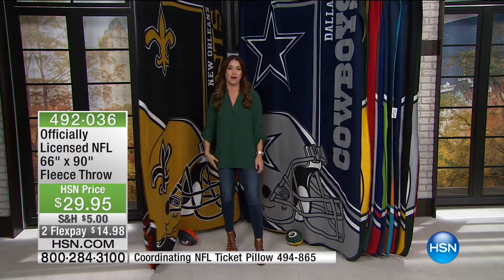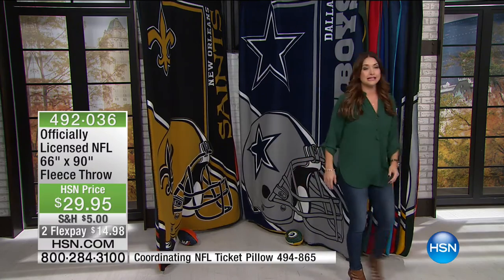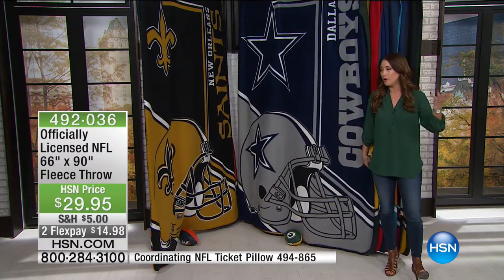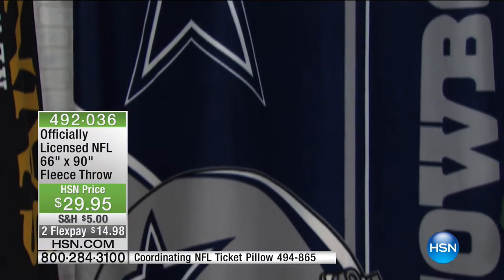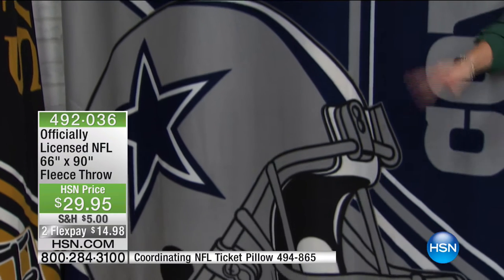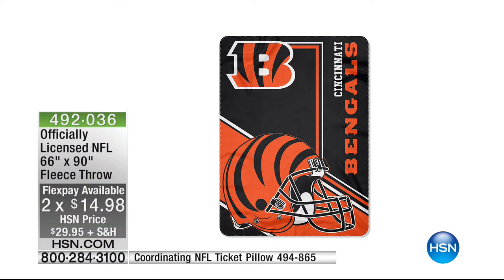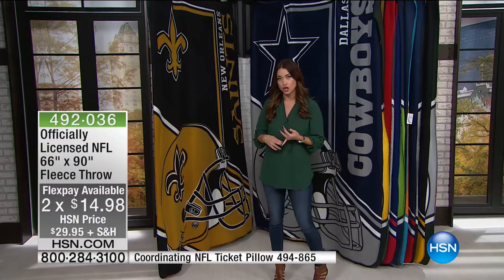Anyway, I mentioned that we have the throws available for you today. This is the largest throw that we offer here at HSN. It's massive. It's 66 by 90 inches. It's incredibly plush and soft and truly what you want to wrap yourself in when you are at the tailgate, when you're watching the game on the couch, or really just awesome decor for your man cave or your ladies' lair. This is back for you today and on two flexible payments of $14.98. Unfortunately, we've already lost two teams. The teams that are spoken for are going to be the Panthers and the Rams.